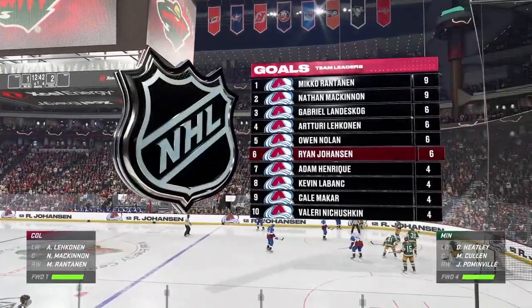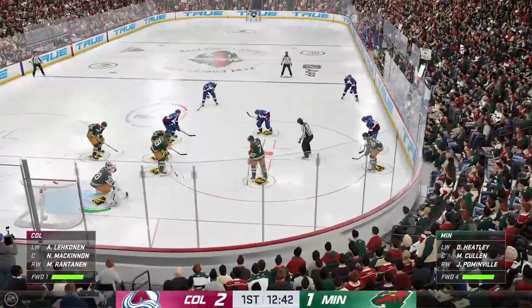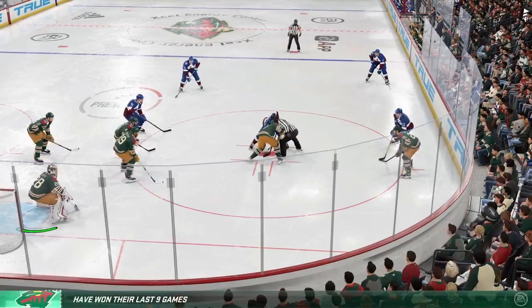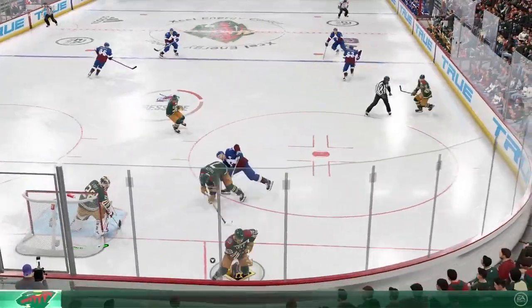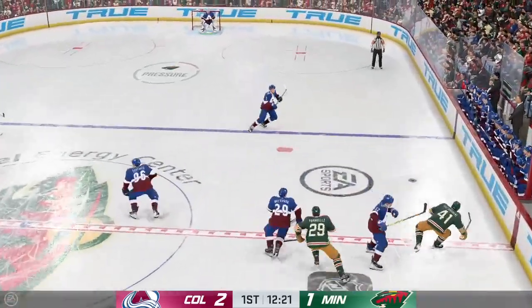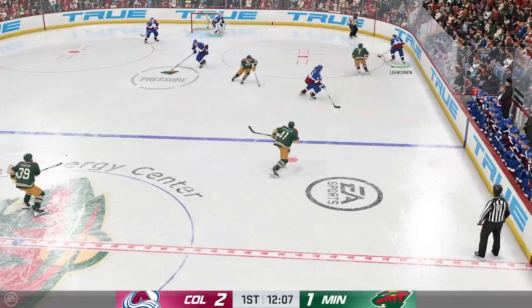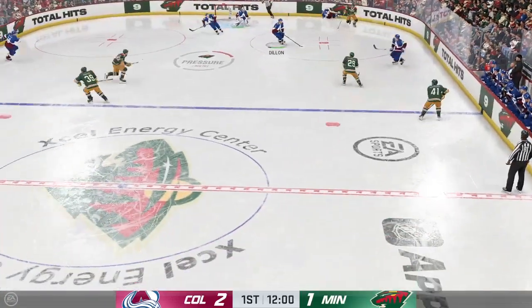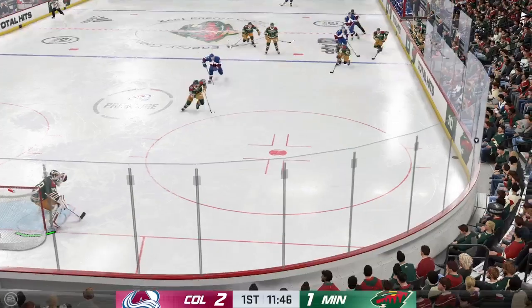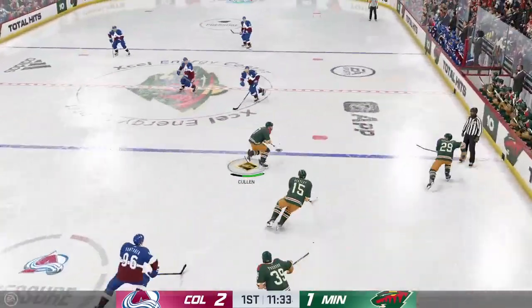Still a lot of time left in the period as we approach the midway mark. The Avs are hanging on to this one goal lead. They'd love to add another. Collins won the draw here in the defensive zone. Quick feed to Gostisbehere. The Avs have it against the wall. They try to maintain possession inside the defensive zone. Dumps the puck in. The Wild have gained control of the puck along the wall.